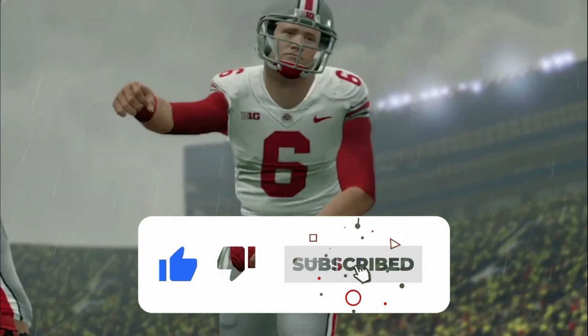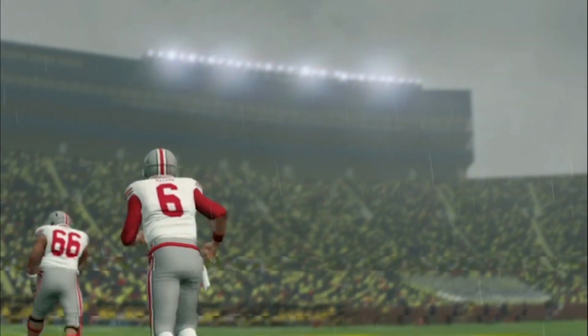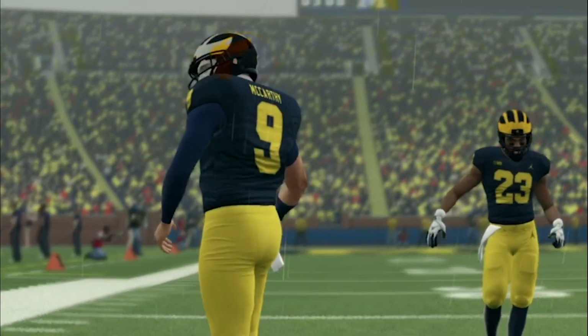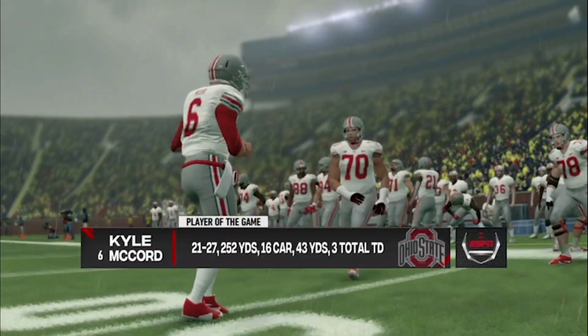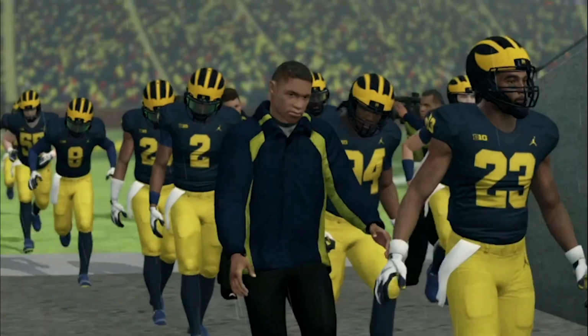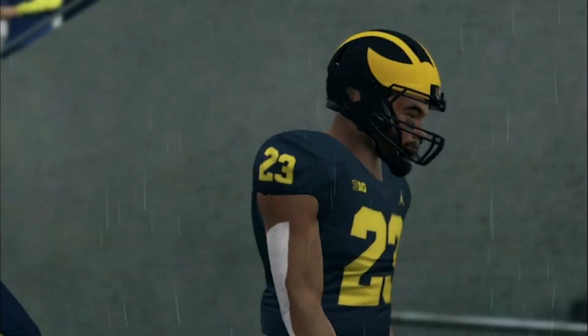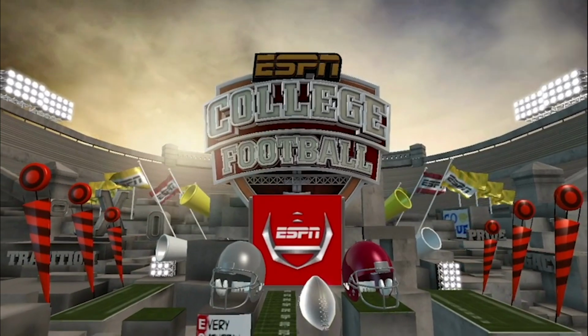They are now 1-2 overall in 2 straight Big Ten losses, and the tenor of both of these 2 teams' seasons seem to be going in opposite directions, as Michigan is now going to need to rebound from this one. Kyle McCord was absolutely fantastic today and showed off why he is a primetime performer and is ready to carry on the lineage of all those great Ohio State quarterbacks, and he has definitely staked his claim today.